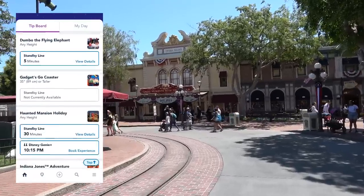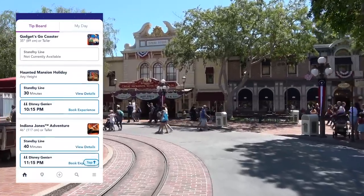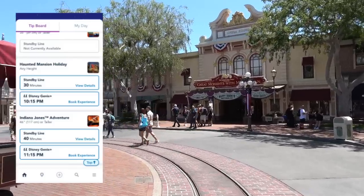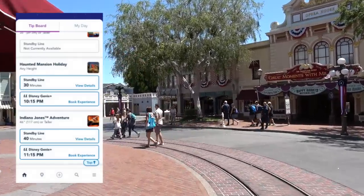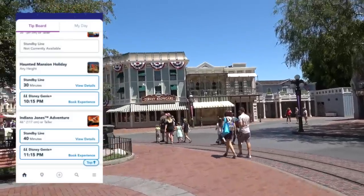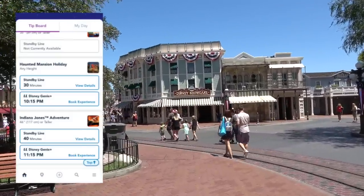And by the way, putting mobile order in the same app right next to each other is also a huge improvement. This view is very useful because it gives us a chance to compare the wait time for standby versus the return time for Lightning Lane. This helps you make an informed decision about whether or not to book it.